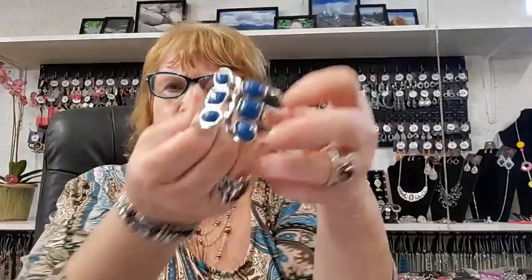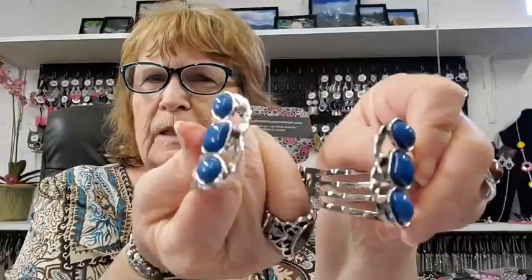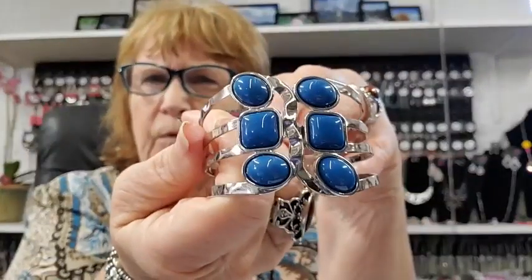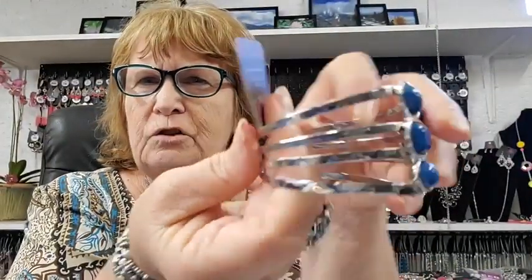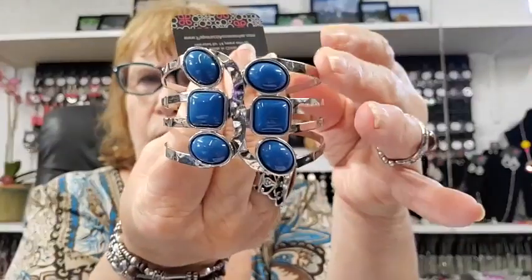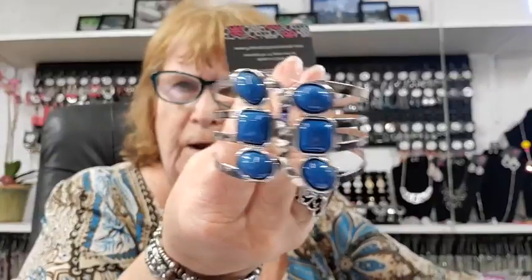This is number 48. This is a pretty blue, a true blue bracelet that opens on the hinge like this and goes together very easily with those different shapes on there. It's a wider band, with the four silver bars holding the blue on. That is the bracelet.